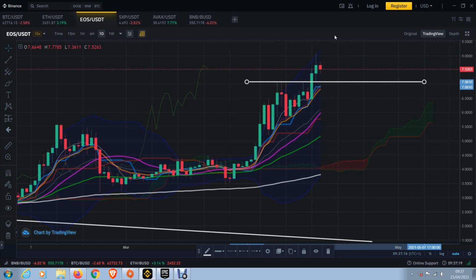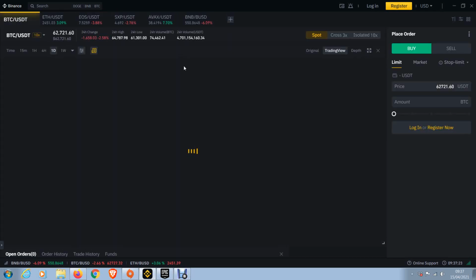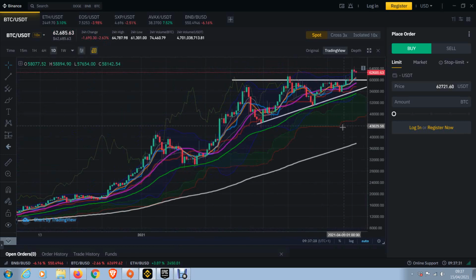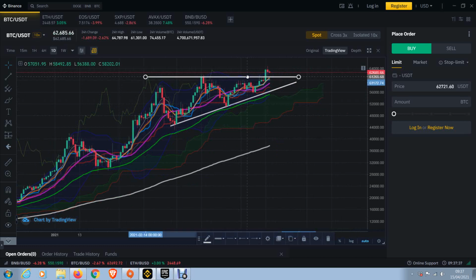Obviously, this is all market dependent. We do rely on Bitcoin's overall health, and that's something we can talk about another time. But without staring at the Bitcoin chart, which is looking pretty good, I have to say, it's pretty much mimicking what EOS is doing in a different way.